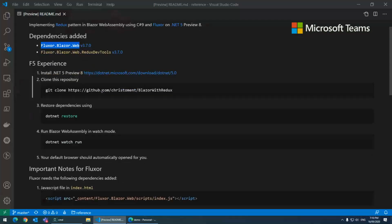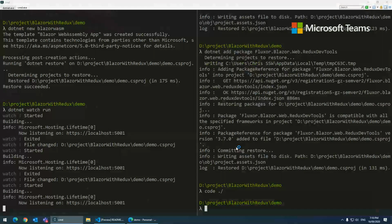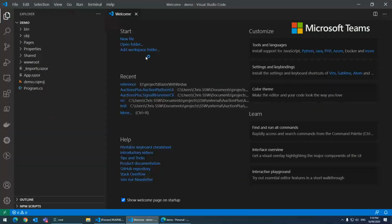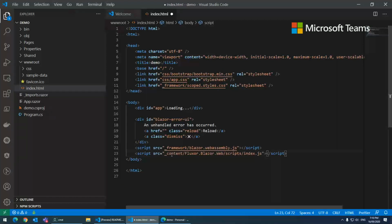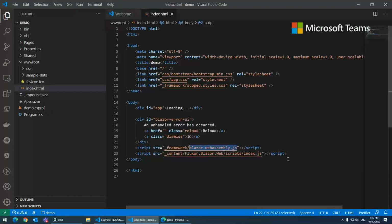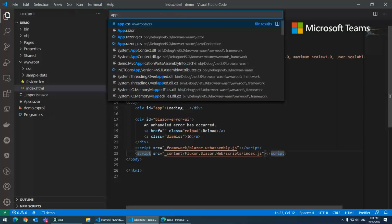The next thing we need to install is the glue, which is the JavaScript file for Fluxor. I'm going to copy that. Then I am going to open Visual Studio Code in my demo folder, and look for index.html, which is the entry point of a static web page. I am going to paste it there. So now my index.html will load this index.js file right after the Blazor WebAssembly .js file.